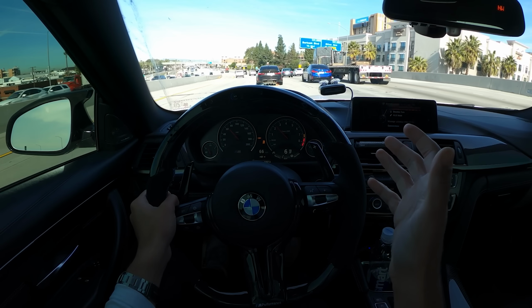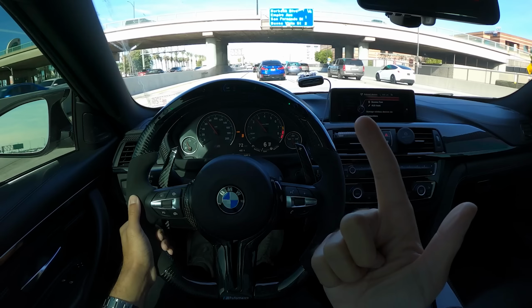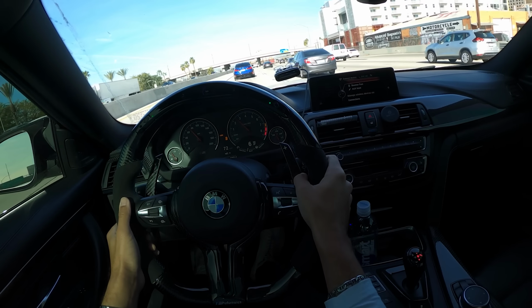So you guys join us now on the highway, and we just met up with a group of M cars. We have two G80 M3s, one manual, one Comp, and we have an M5 Competition, and we have Sasha in his M8 Competition as well.